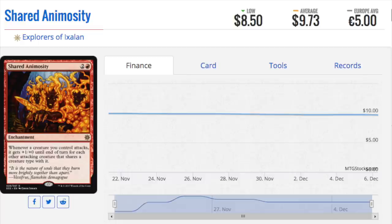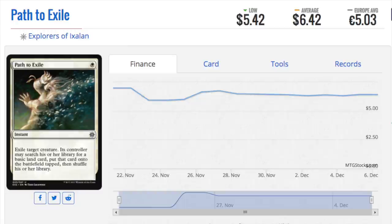Do you want to do EDH? What do you want to do as a core? Essentially, think about it, budget correctly, and you will be fine.